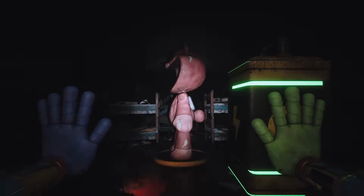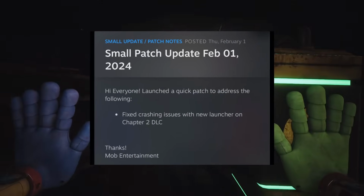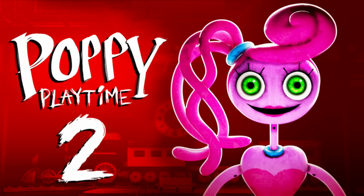They also uploaded a small patch fixing the whole crashing issue when you try to launch Chapter 2, the DLC. It was a pretty small issue they had with Chapter 2, so they fixed that yesterday.